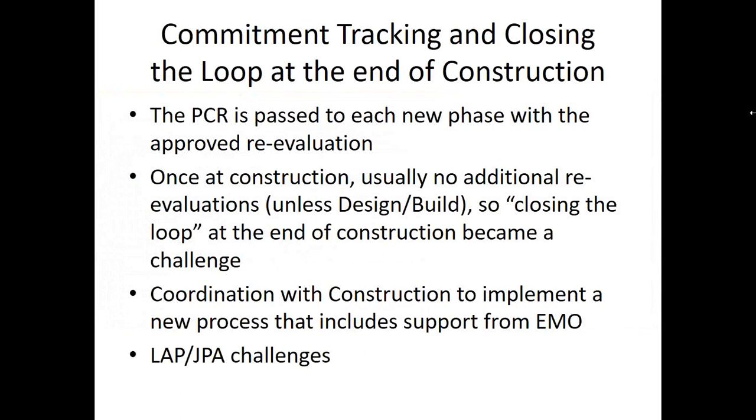Starting at the beginning, after PD&E is complete, the PCR gets transferred to each subsequent phase at the completion of the reevaluation for that phase. Although when design overlaps PD&E, the commitments are just passed on to the design PM at the time of PD&E completion, as there won't be a reevaluation.